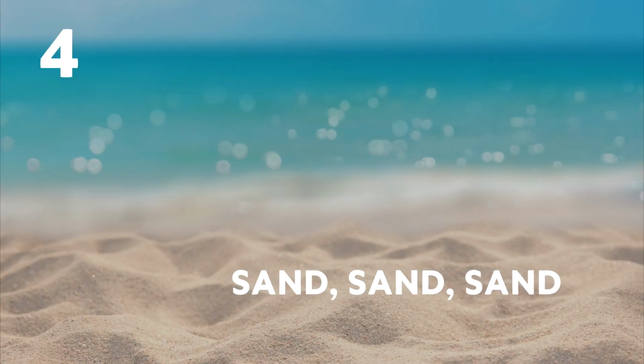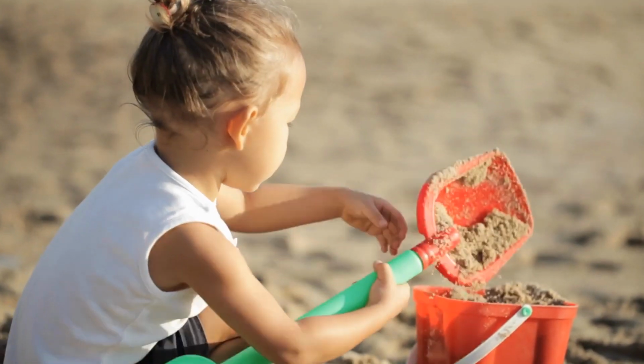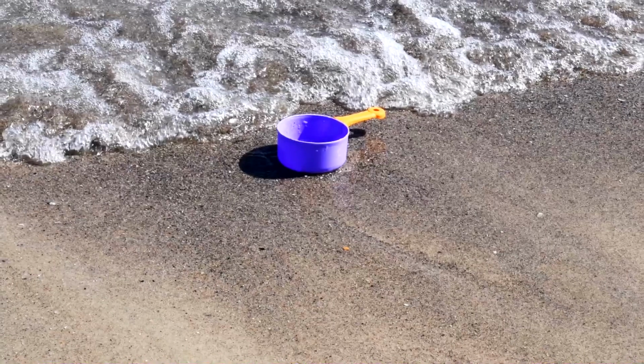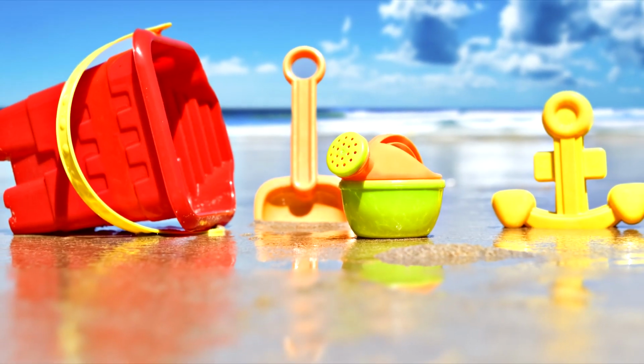Number 4. Sand, sand, sand. If you have kids or you yourself are a big kid, then you know that sandy beach toys are a pain to carry, clean, dry and pack. Sure, you can clean them in the sea, but then you have to put wet toys into your beach bag and get everything else in there wet too. Well, not anymore. Why not make or buy a drawstring mesh backpack for your beach toys?